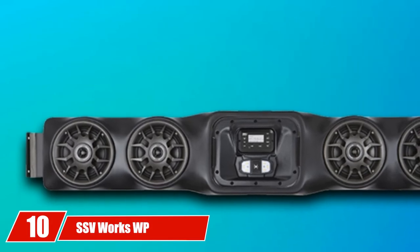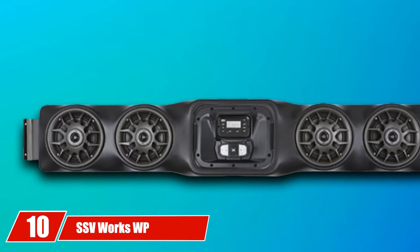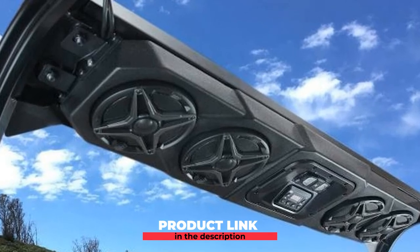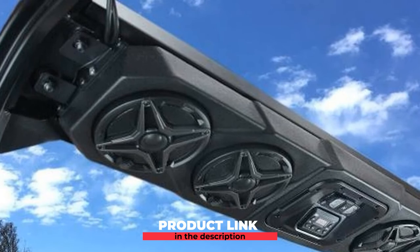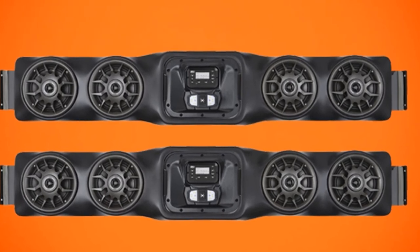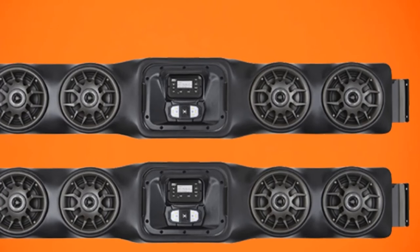Finally, the number 10 position is dominated by SSB Works WPU Q4 Bluetooth speaker. If you are after the best golf cart Bluetooth speaker, you should consider the SSB Works WPU Q4. Its stunning black look will build up an elegant look in the golf cart. The Bluetooth function allows a mobile connection to play your favorite playlist from your phone. If you wish to listen to the radio, you don't need to buy one at all. This speaker will work as a built-in FM tuner.